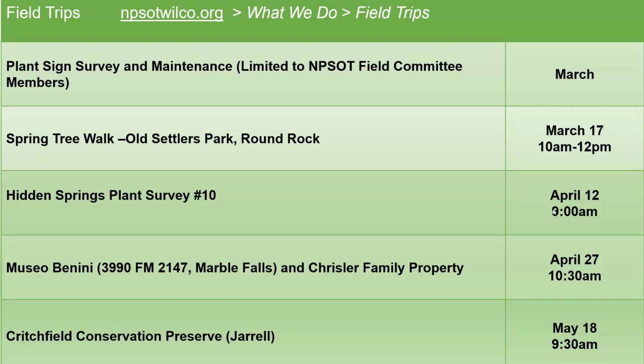We're continuing our Hidden Springs Plant Survey. This is number 10, on April 12th. We have Museo Benini in Marble Falls, and the Chrysler family has been extremely nice to allow us to take a field trip to their family property. So that's something that you definitely don't want to miss. That'll be on April 27th. And then May 18th, we have the Critchfield Conservation Preserve in Gerald.